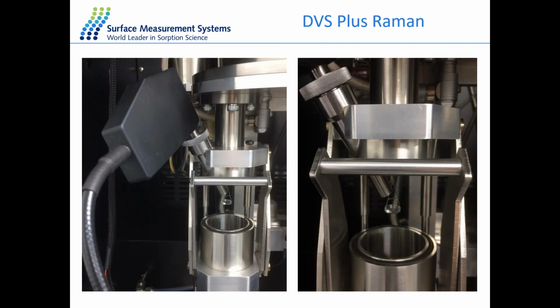So you can see here the setup that we currently can provide with our DVS instrument, which has our chamber for our DVS with a glass pan that you can see over here. And then we have a Raman port, a Raman probe that we mount on top of the sample itself. Now, this is a fully automated system that will allow the user to run an experiment with DVS and also to collect Raman data automatically throughout the experiment. So the way the system works is that we measure the absorption and desorption of the sample, and as soon as the sample hits equilibrium, the system automatically triggers a Raman spectrum. And so we will end up having the comparative study between the two techniques.